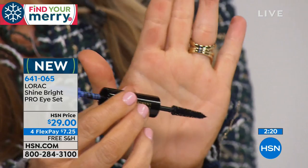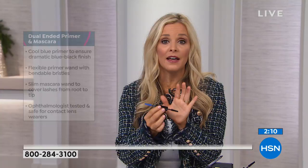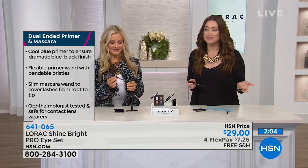Let me show you. And again, Carrie mentioned 2.6 times increase in thickness of the lash. That's like if you were to put a fake strip of lashes on top of your lashes, and then another half fake strip on top of that, and that's the level of volume you're gonna get with the Royal Treatment Primer Mascara Duo. It's just amazing, and it's amazing that you get to try it this afternoon.